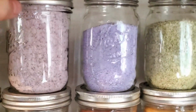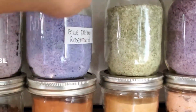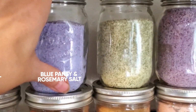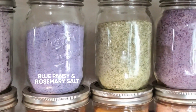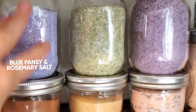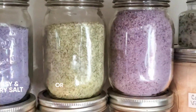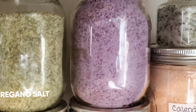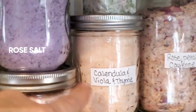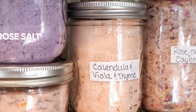This one that's light lavender is made with purple basil. This one here, I have my labels on the back, in case you were wondering, is made with blue pansies and rosemary. The pansies don't really have any taste at this point, so I love to mix it with an herb as well, so you really get that rosemary taste. This one is my favorite to use. It is oregano salt. And then this beautiful one is made with roses, a deep purple. I've got calendula, orange violas that I used, and thyme mixed here.